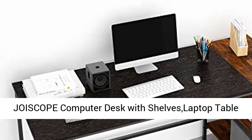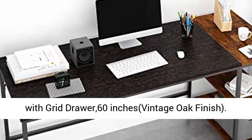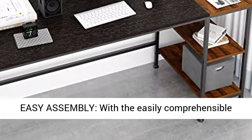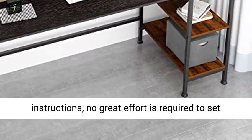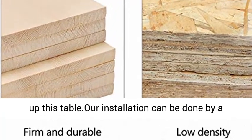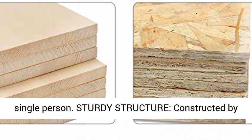JOISCOPE Computer Desk with shelves, laptop table with grid drawer, 60 inches, vintage oak finish. Easy assembly. With the easily comprehensible instructions, no great effort is required to set up this table. Our installation can be done by a single person.